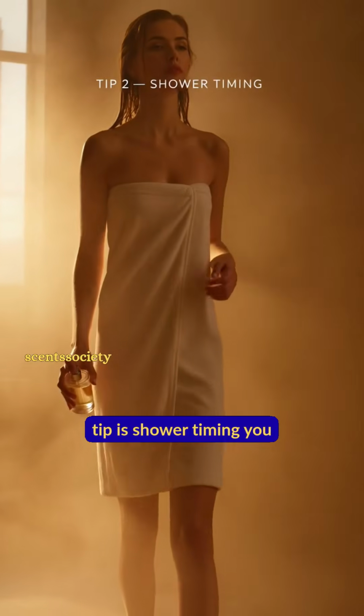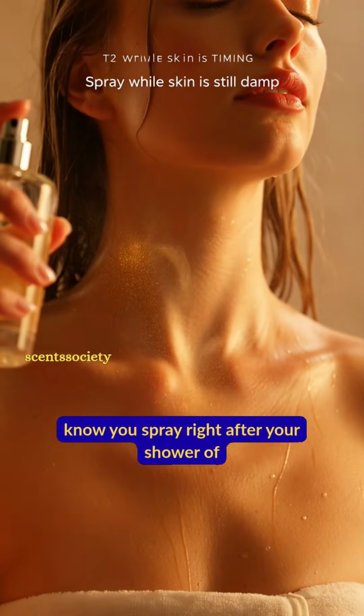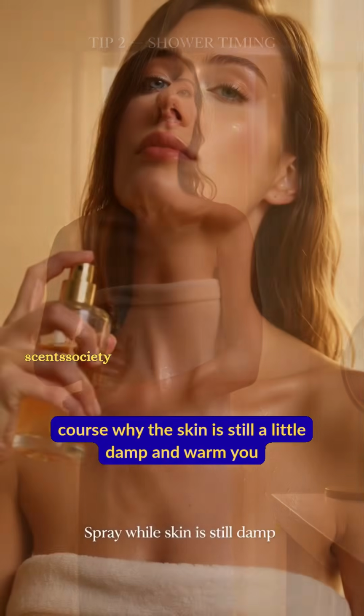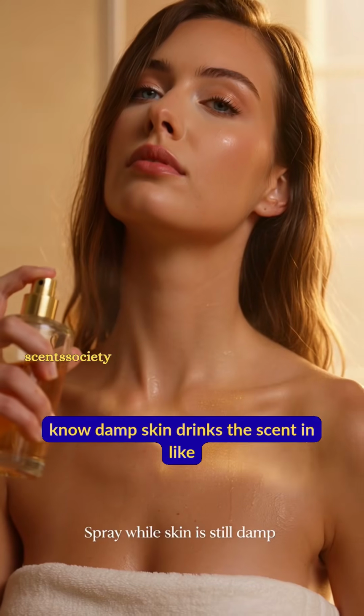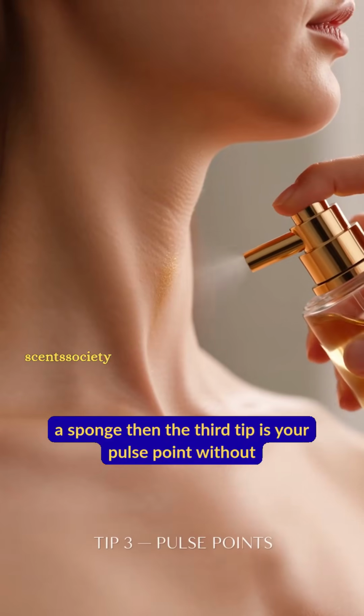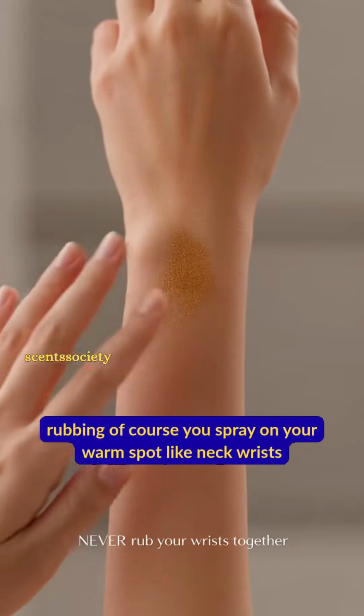Then the second tip is shower timing. You spray right after your shower, of course, while the skin is still a little damp and warm. You know, damp skin drinks the scent in like a sponge.